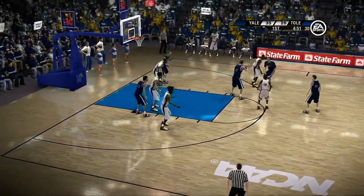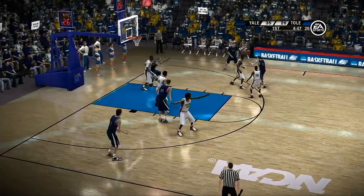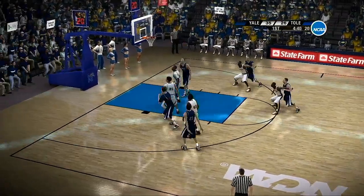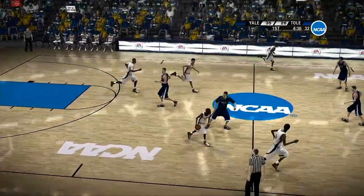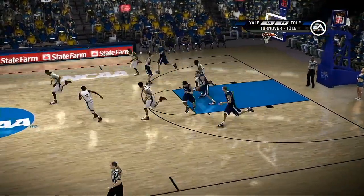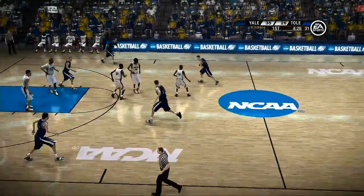Working it around the perimeter. On the dribble, gives it up. Isolated on the outside. They work it around the arc, looking for the open jumper. Penetrates and kicks back. Unloads. Off the rim and no good. Moving it around the perimeter. That was really a nonchalant pass. Get that sucker out of the game, man.